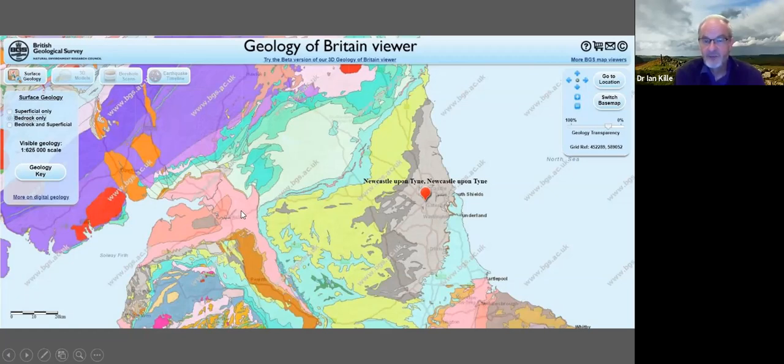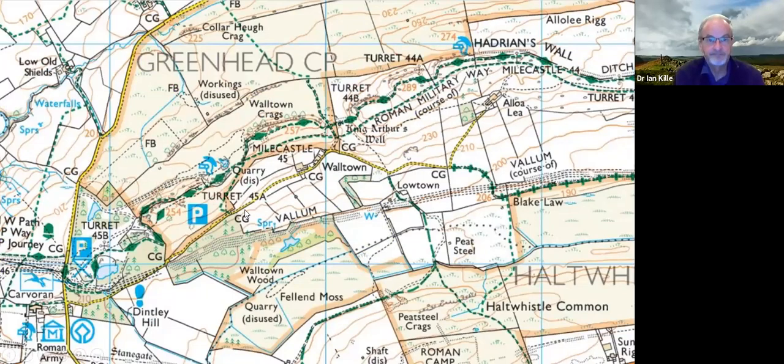So let's have a look at the way in which the sandstones might have got onto the wall. So here we are back at Walltown Crags again. And I already alluded to this in the discussion we had earlier about Walltown Crags and what's going on there, and some of the things which you can see on the map. So if we could have the next animation, please, Kerry, it may be, and certainly logistically, as far as the Romans were concerned, that sourcing stone from quarries right next to the wall would make the amount of effort involved in making the wall really quite small.